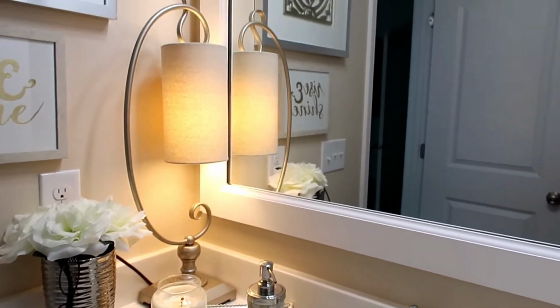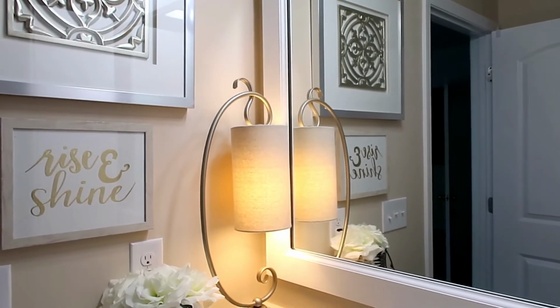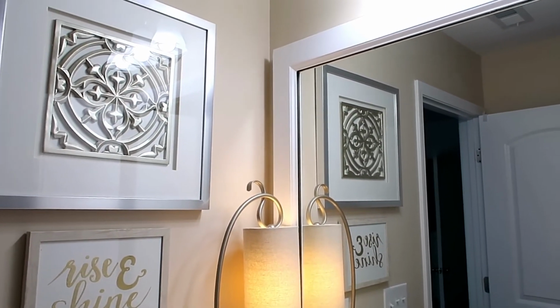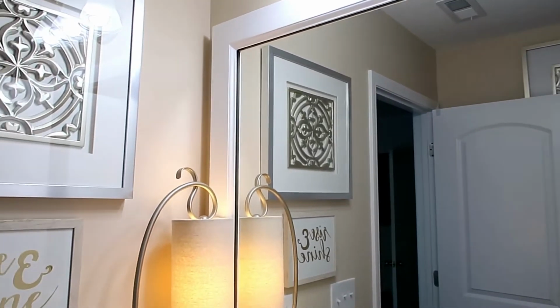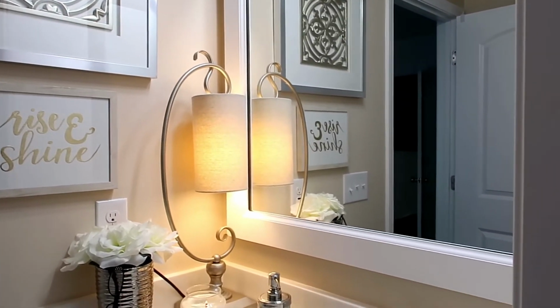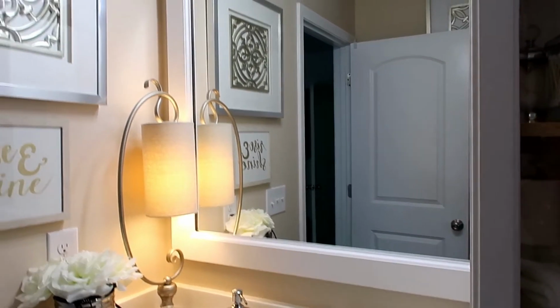The mirror was a builder grade mirror with no frame around it, and I actually went to Lowe's and picked up some baseboard, cut it, and framed my mirror. And it's hanging up there with command strips. And I absolutely like this look a lot.